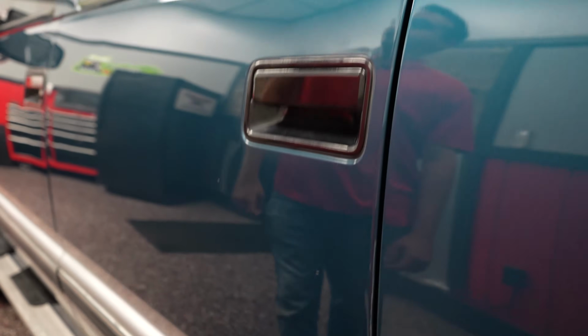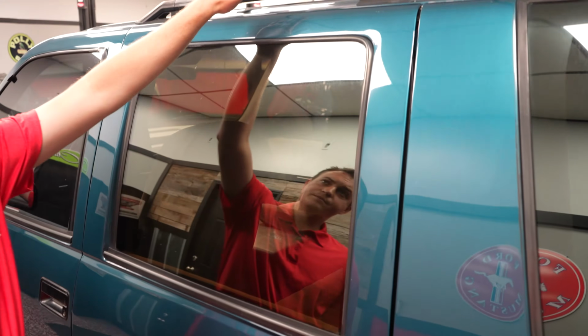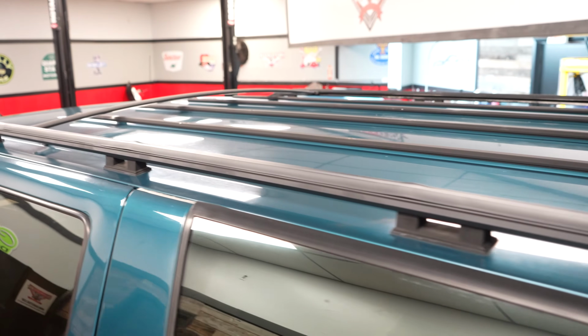There's no body work on this Suburban, at least none that I see. And all your glass is in good condition up here as well. You also have a roof rack. You have running boards down there, you got a roof rack on top. Awesome.